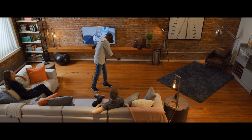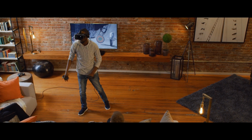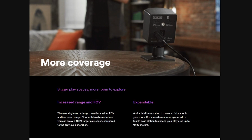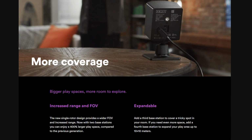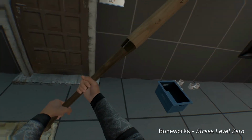The full kit provides two base stations with a 7-meter range. However, that is expandable for up to 4 sensors, giving you a 10-meter by 10-meter play space, which is about a 400% increase of play area over other headsets. On top of the increased range, you also get a better field of view, so fine-tuning the sensors won't be as finicky as before. The biggest advantage for this kit is the controllers, in my opinion.